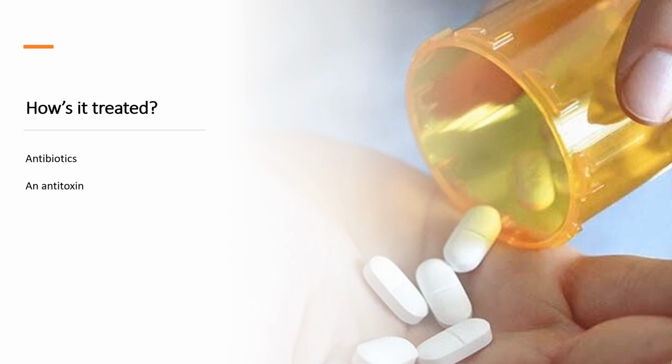Treatment involves antibiotics. Antibiotics help kill bacteria in the body, clearing up infections. Antibiotics lessen the time that someone with diphtheria is contagious. An antitoxin. If a doctor suspects diphtheria, he or she will request a medication that counteracts diphtheria toxin in the body. This medication comes from the Centers for Disease Control and Prevention. Called antitoxin, this drug is injected into a vein or muscle.